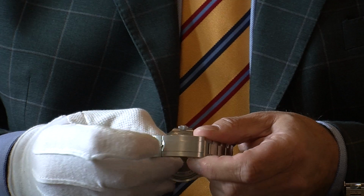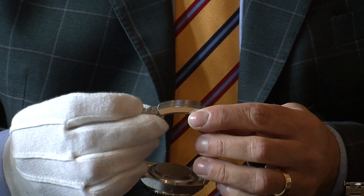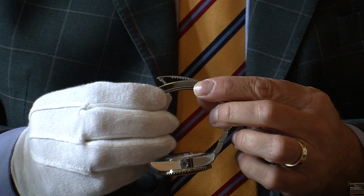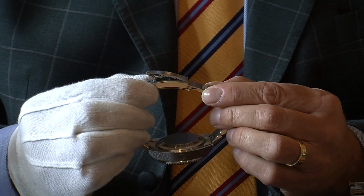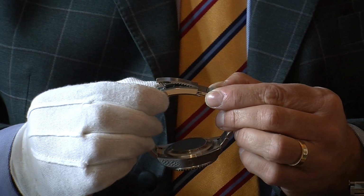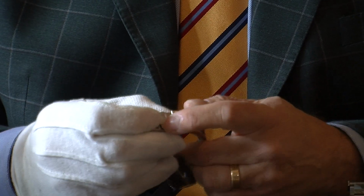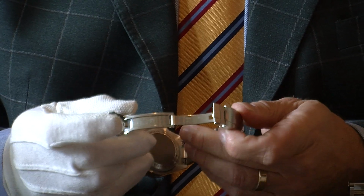In order to open it, we pull back the safety clasp. But before I take it off, I'll show you, this is really cool. If I just lift here, the camera can probably let you see the teeth. What that allows me to do, without even taking it off my wrist, is slide the bracelet, which is absolutely fantastic. Once I've got it set, I just push it back down and close it. To open it, we just pull the safety clasp back, and that reveals this solid steel deployment clasp.